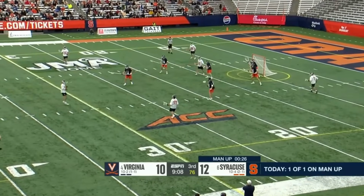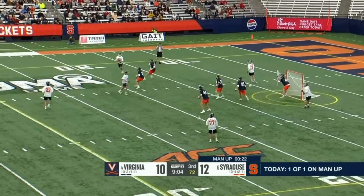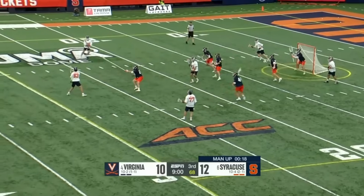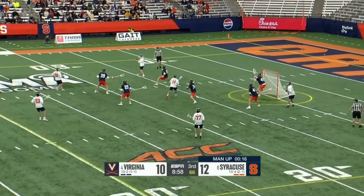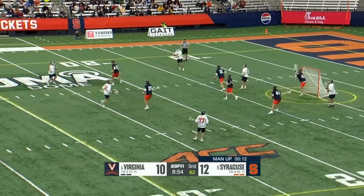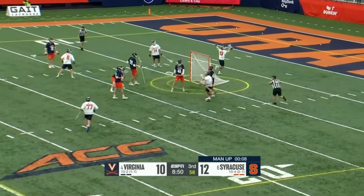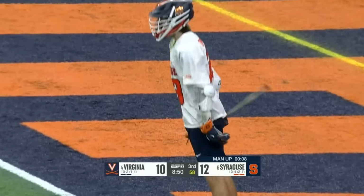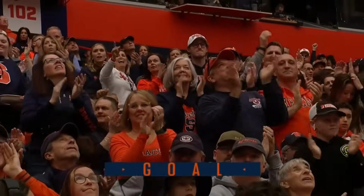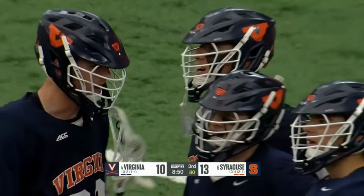Yes. And now we get a look at the best man-up unit in the country. 23 man-up goals on the year for the Orange. They are 1 for 1 today. Not a great angle there, but in perfect position. A scoop and score for Finn Thompson. Right place, right time, and he finds the back of the net.